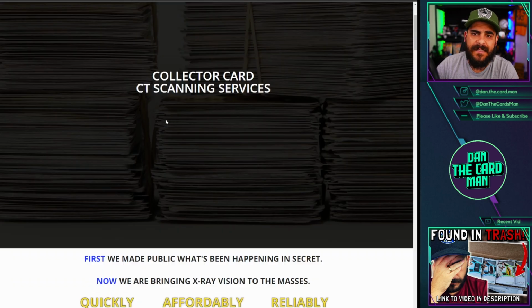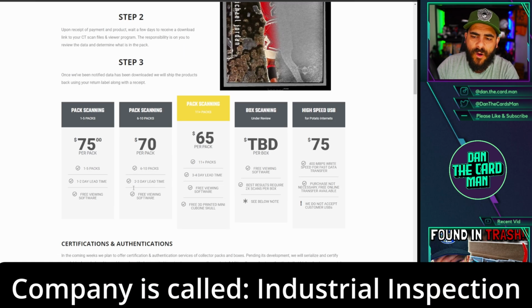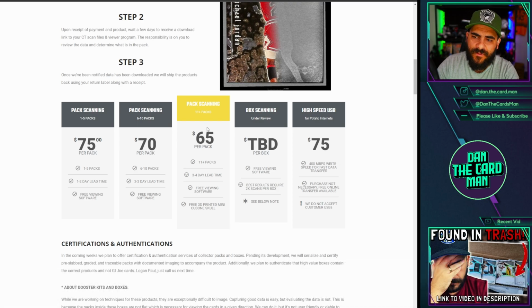But like I said, this company that I referenced earlier that made this post a month ago is now offering this as a service. And you can sort of see their pricing model over here. 1 to 5 packs is going to cost $75 a pack, 6 to 10, $70. Pack scanning for 11 plus is $65 per pack. And then box scanning is to be determined, which is absurd and should scare the living daylights out of you because this is basically very mainstream now.